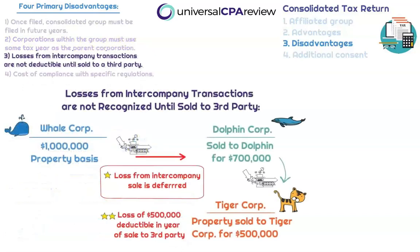All right, next disadvantage, losses from intercompany transactions are not deductible until sold to a third party. Right, we talked about gains not being recognized until sold to a third party. Right, we're deferring gain recognition, which could be a good thing. But this also means that we can't deduct our losses until that property is sold to a third party. Okay, deferring gains is a good thing. Deferring losses, not so much.